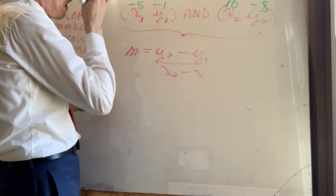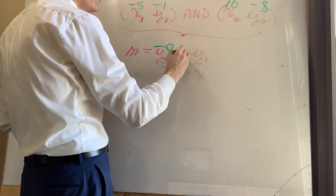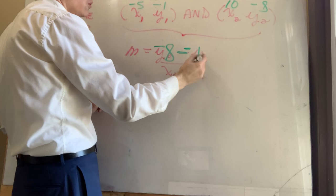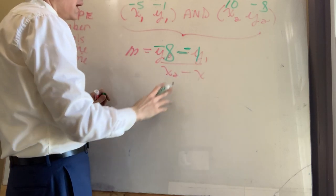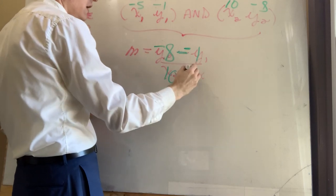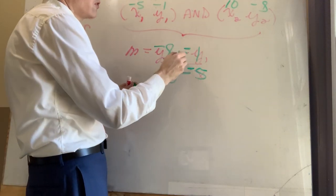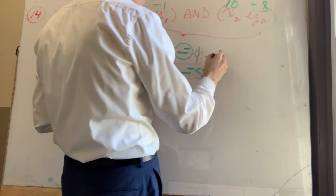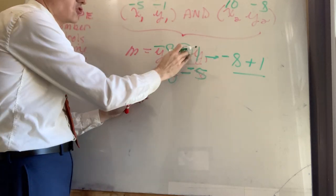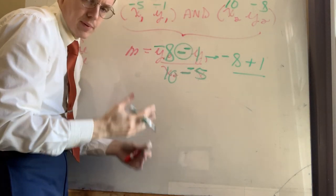So, Y2 is -8. There's a negative in the formula. Y1 is -1. It will look like that. X2 is 10. There's a negative in the formula, and this is -5. So, clean it up a little bit. When you have a double negative, what that amounts to is a positive, as long as there's no digit in between them.